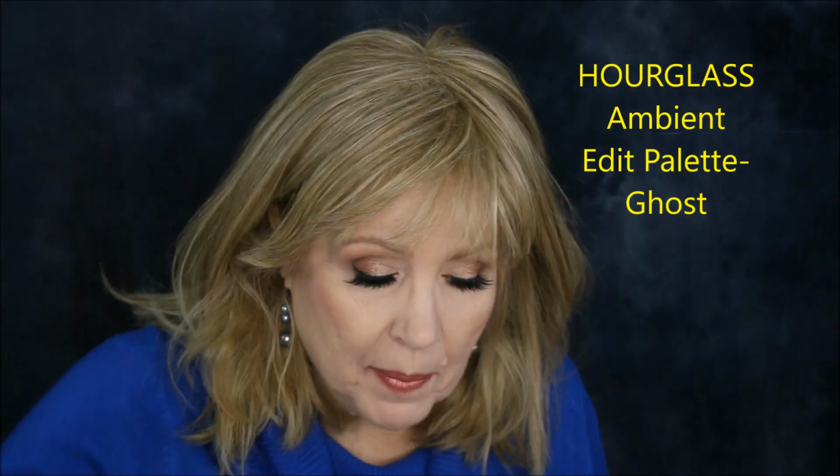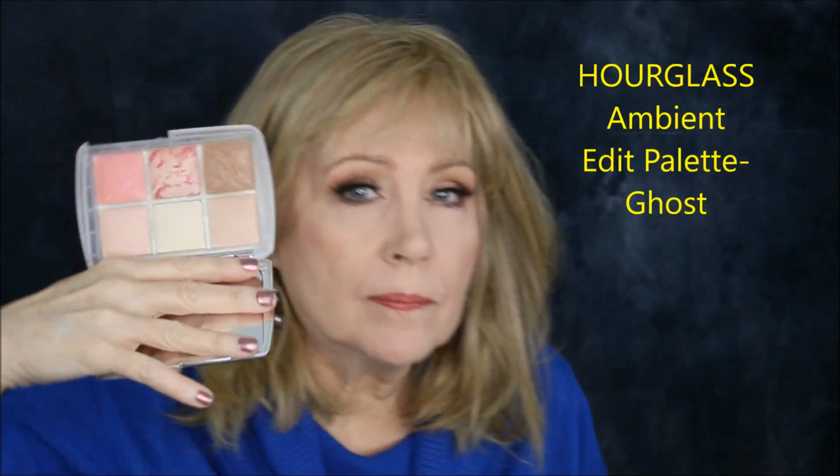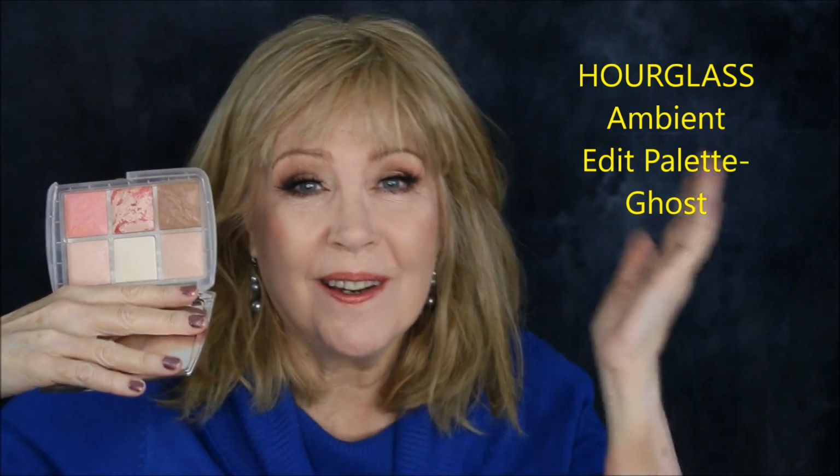If you're going to go full sash here and you want a full palette, of course, every year they release a set. It's almost like a sampler of the best of. This is the Hourglass Edit palette, and this is Ghost, it's called this year. Now it has some things that it has every year, and it irritates people that they put some of the same shades in every year. But technically, if you're using that, you would probably use it up by the end of the year. So I think they're thinking you want it again because you've used it up.